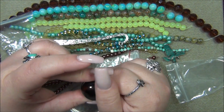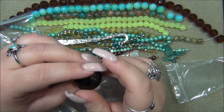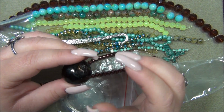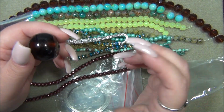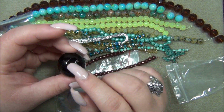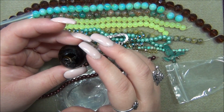I've done that before because I had a teardrop once. There was nothing wrong with it and I accidentally chipped the top of it and I had to use it. So I just put a bead cone over it and it still worked. You couldn't tell that it was chipped, and because I put it onto wire, it wasn't sharp where it could have cut my thread, so it was totally fine.